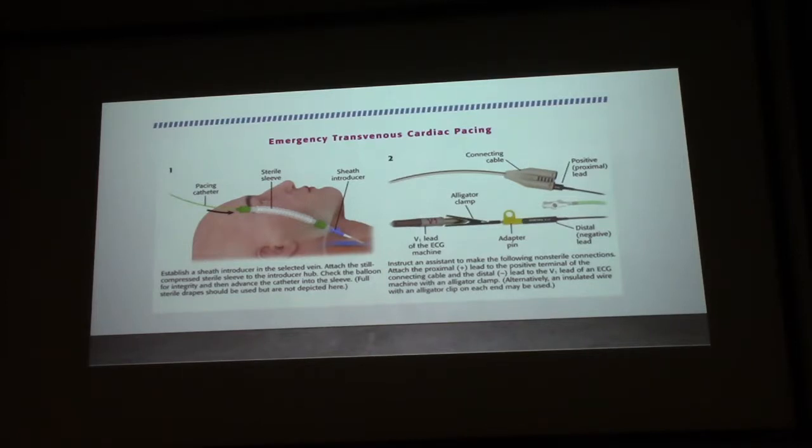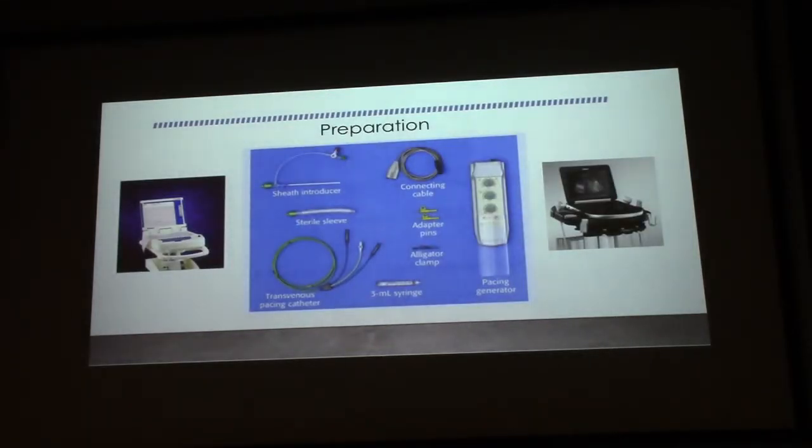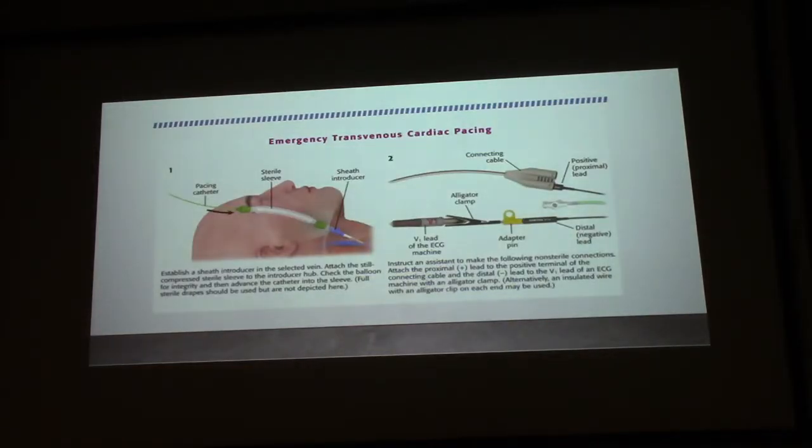This step is not sterile. They need to attach the leads of the pacing catheter. So the pacing catheter, as you can see, has two leads, a positive lead and a negative lead. You want them to attach the positive lead of the pacing catheter to the positive end of the connecting cable, and the negative lead of the pacing catheter to the negative end of the connecting cable. Unless you're going to use an EKG machine during this procedure, you need the negative lead to attach to the V1 lead of the EKG machine, so you can monitor the heart.